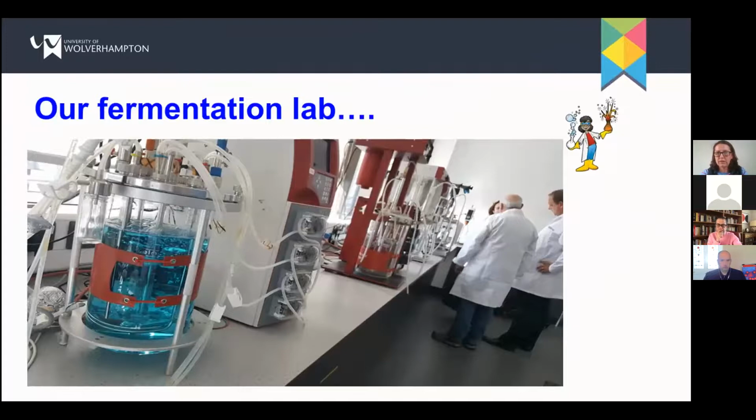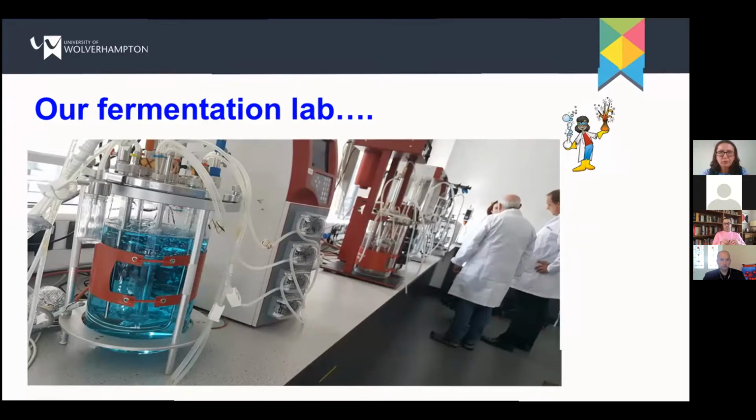And here you can see the lab where this little film was done, and this is the range of the fermenters here. My students on level 6, or third year, during the module microbial biotechnology, have a session in this lab, and master's students and PhD students also work in that laboratory.